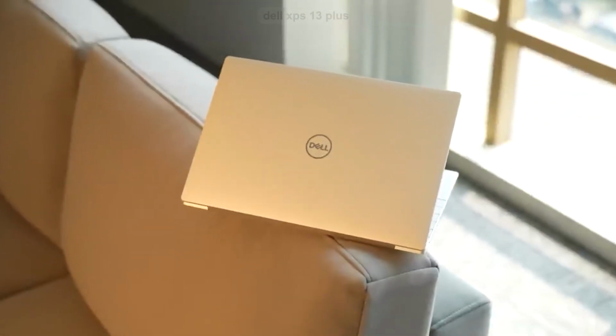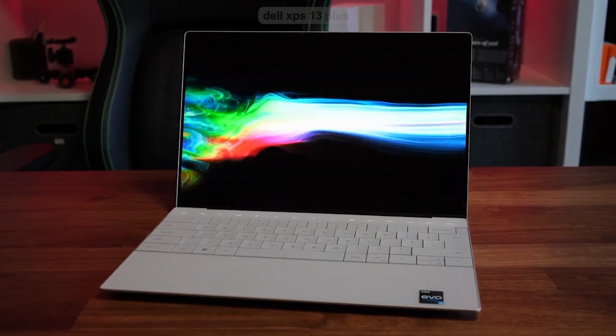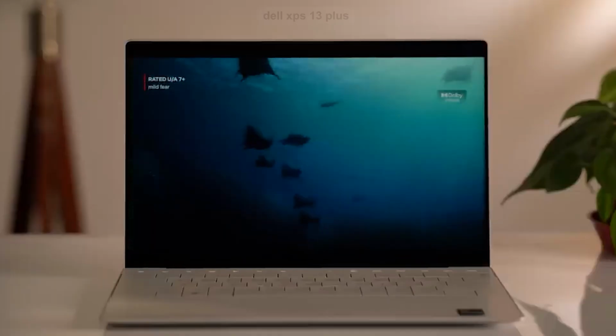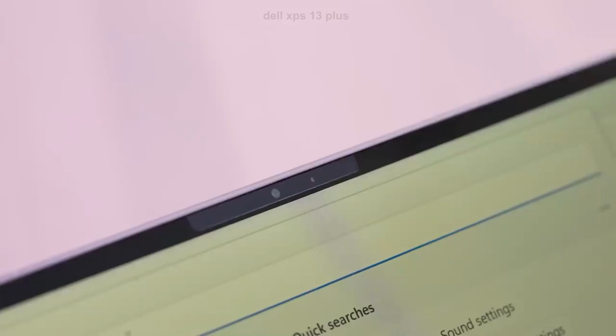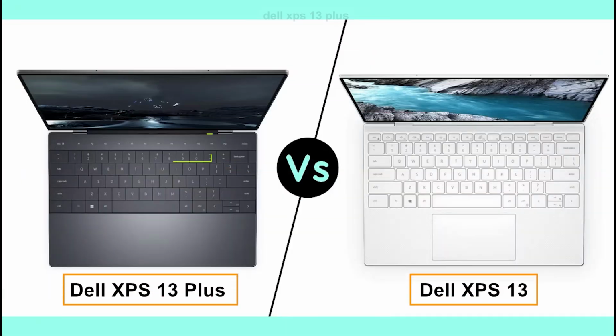The Dell XPS 13 Plus is a great laptop for anyone who values portability, style, and power. It's a premium device that offers a unique and futuristic design, a stunning OLED screen, and a fast processor. However, it's not perfect, and it has some drawbacks that might make you reconsider. The lack of ports, the touch bar and touchpad, the webcam, and the battery life are some of the things that might disappoint you.